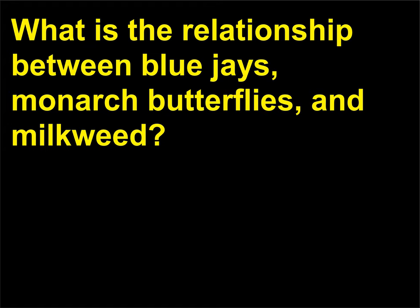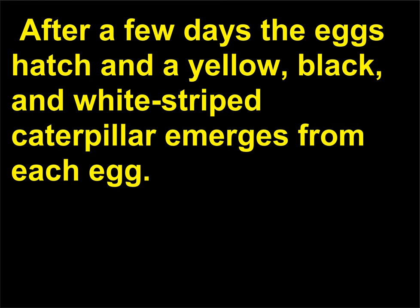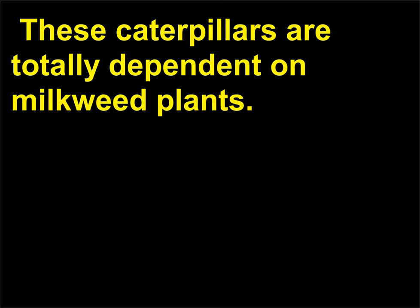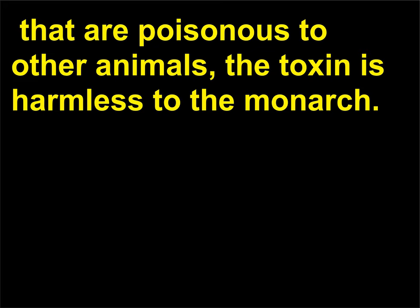What is the relationship between blue jays, monarch butterflies, and milkweed? As part of their life cycle, female monarchs lay their eggs exclusively on milkweed plants. After a few days, the eggs hatch and a yellow, black, and white striped caterpillar emerges from each egg. These caterpillars are totally dependent on milkweed plants. Although the plants contain toxic substances, cardenolides, that are poisonous to other animals, the toxin is harmless to the monarch.